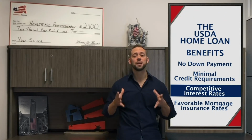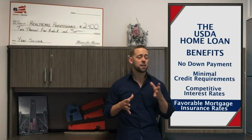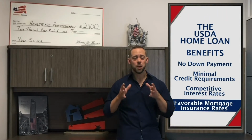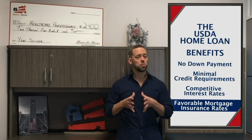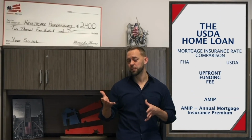One of the biggest money-saving benefits to the USDA Home Loan is its mortgage insurance rates. In comparison to an FHA home loan, you can save thousands of dollars on mortgage insurance fees with the USDA Home Loan. Now, when you purchase a home, unless you put a 20% down payment on your home loan, most home loan programs will require you to pay mortgage insurance, which includes an upfront funding fee as well as an annual mortgage insurance premium fee.